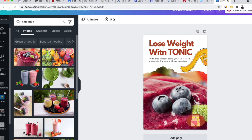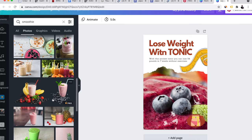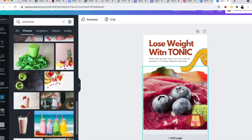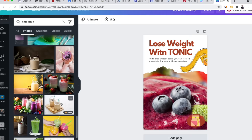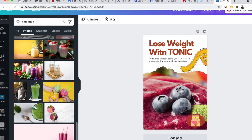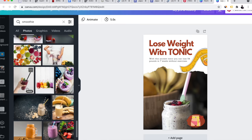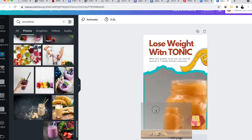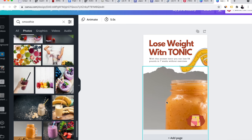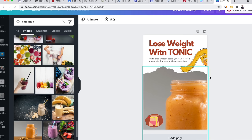Or let's see if they have maybe, I don't know. Let's try to experiment with something. It's gotta be, like I said, engaging and weird at the same time, something that you don't know what it actually is. Let's try this one. Nope. This one. Yes. Oh yes. So let's move that back here and move that right here, my icon. Oh, I like this one.